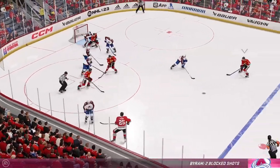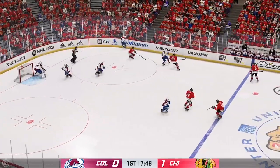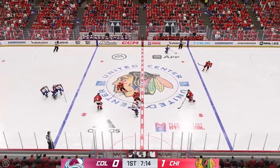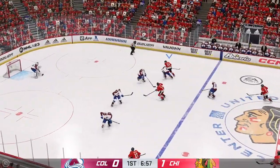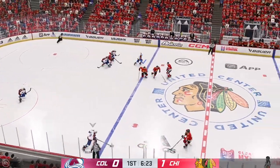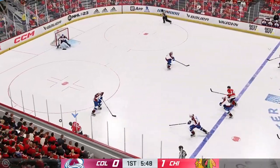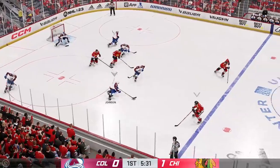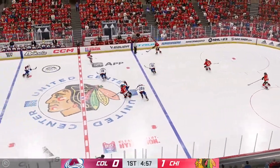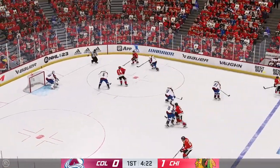Back underway as he wins the draw inside the offensive zone. Tremendous stop by Georgiev. Tries to make that cross ice feed. Colorado's got it in their own zone. Puck scooped up by Johnson. Sends it across the ice. Chicago's got possession at center. And he regains control of the puck. From the open ice, they gain the line. And he takes the feed. Keeps hold of the puck.